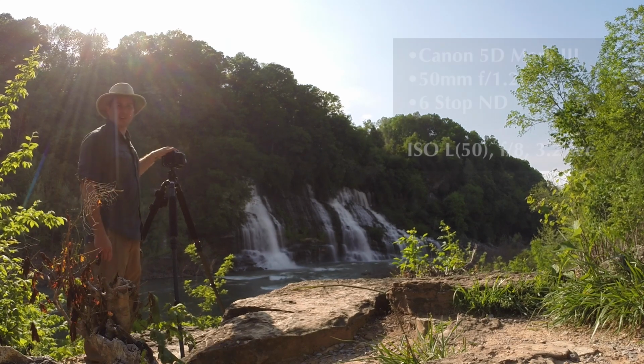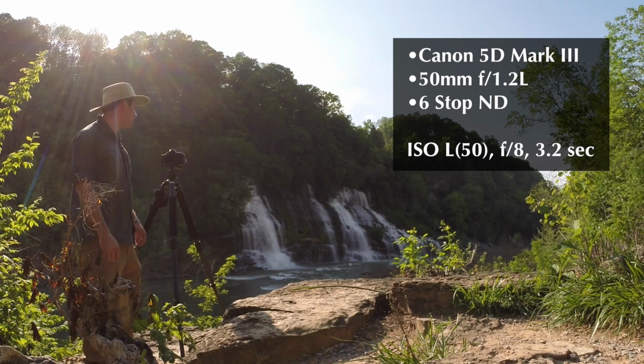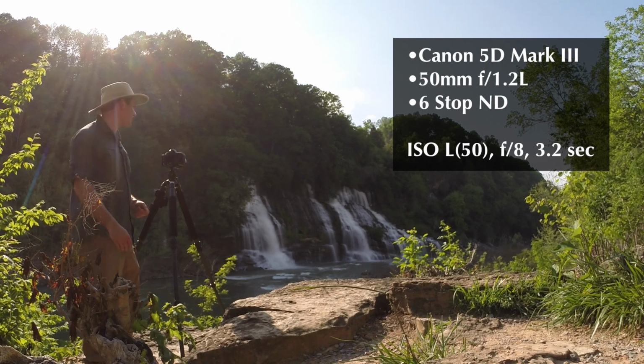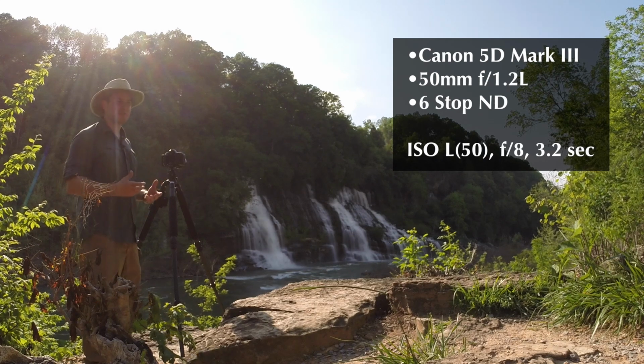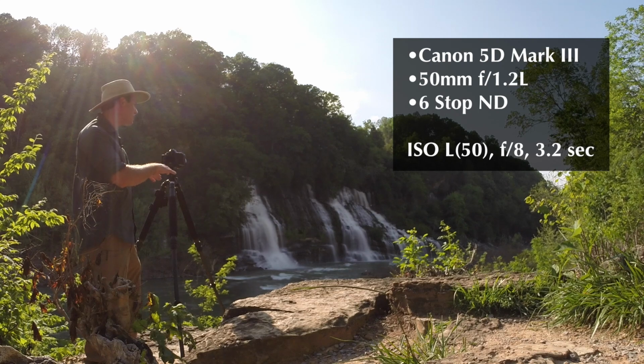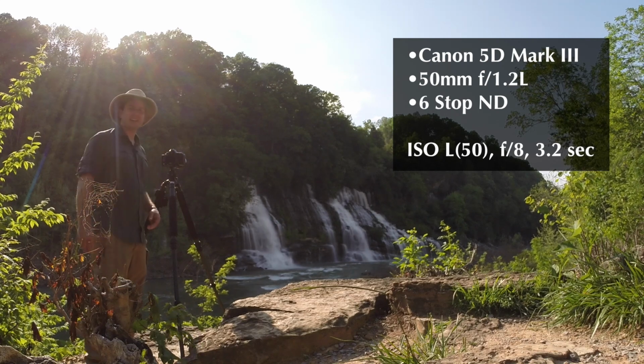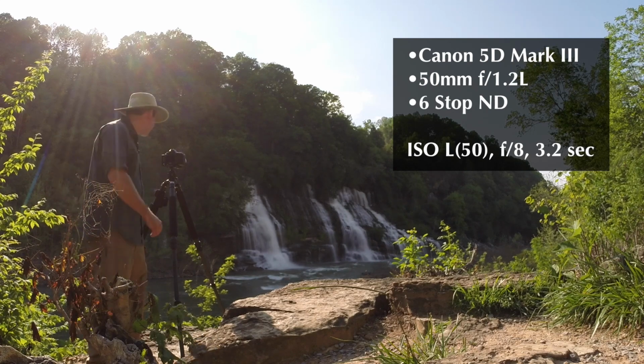Anyway, I'm on the 50mm f1.2. I'm at f8, 3.2 seconds, low ISO, with a 6-stop neutral density filter on it right now. I didn't want to go too heavy with the neutral density because I don't want any of this foreground foliage to be swaying around too much. I don't like the look of that. So I think that's a good wrap for the day. I'm gonna head back up to the car.